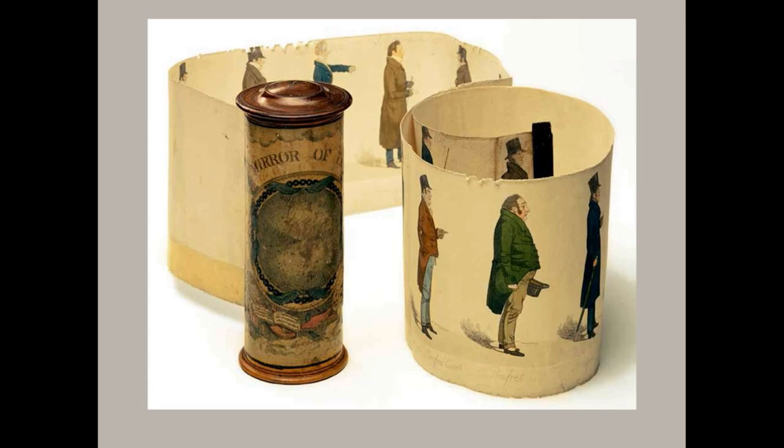Here we see the mirror of fashion. This version is from the collections of the Yale Center for British Art, this one's from the Victoria and Albert Museum of Childhood. It's for some reason classified as a toy. But if you would like to see one that's in a closer collection, then you can go to the Yale Center for British Art.